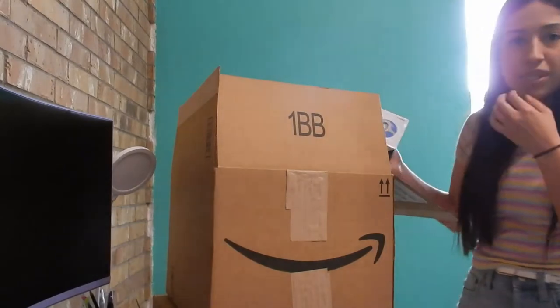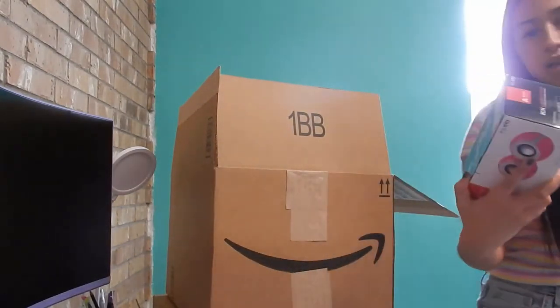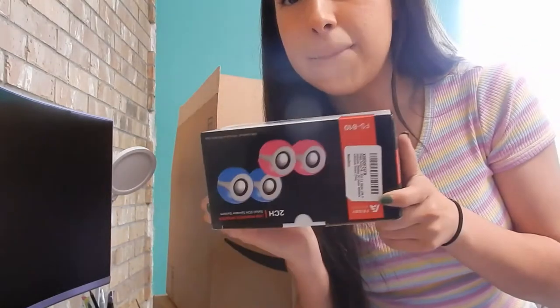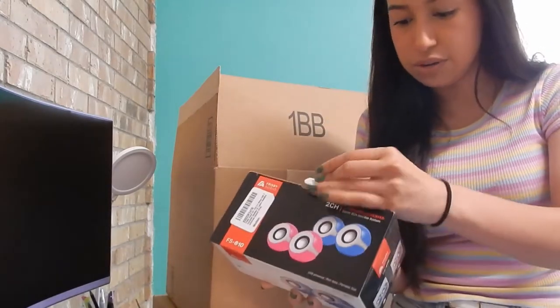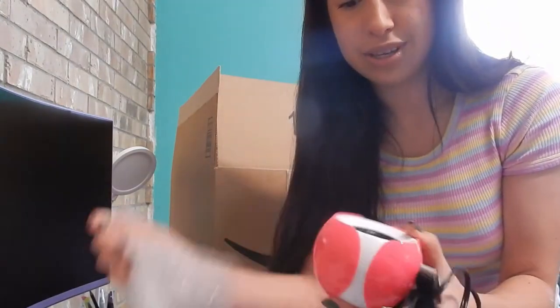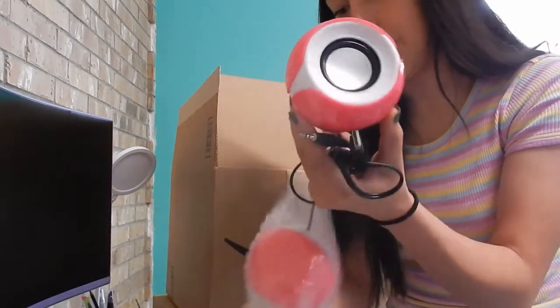Let me start off with, I guess, the audio. So my PC doesn't have that good of audio, so I got some little ball thingamajiggies. You put them on either side of the computer and you have better audio. They look like Pokeballs. Look how cute. They're small and compact. So there's that. My cat is playing with the bubble wrap.